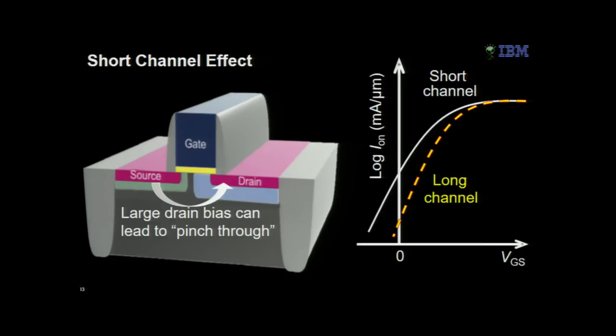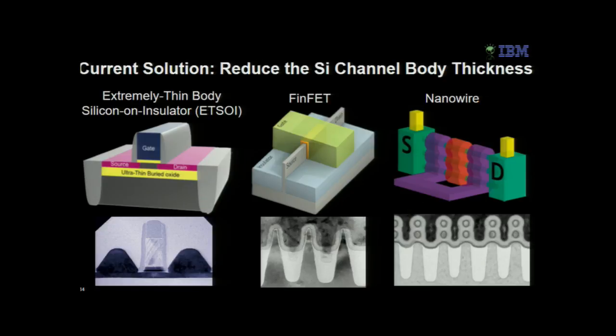So as a solution, the industry in the past few years has moved to this new ultra-thin channel device structure. For example, this ETSOI, or extremely thin body silicon on insulator, to physically eliminate the presence of these pathways, or even more advanced 3D structures like FinFET or nanowire transistors, where in addition, your gate electric field can come from different directions to enhance the electrostatic coupling with the channel. But in order to avoid this short channel effect, the silicon film thickness has to be less than roughly half of the device gate length.